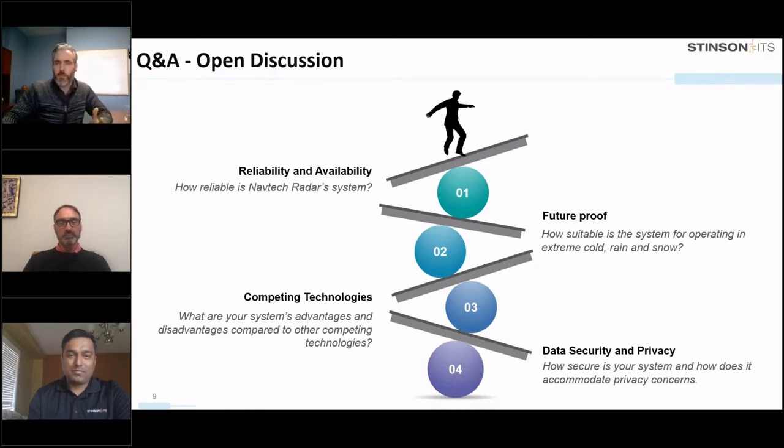So as you know, Phil, product reliability is an important consideration when considering a new technology. Can you talk a little bit more about the reliability of the system, especially in regards to, I think you touched on it there, maintenance and system uptime and its ability to have redundancy?